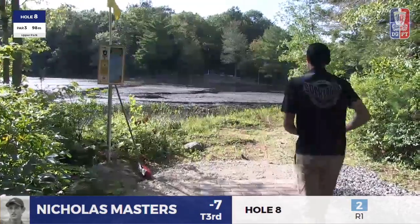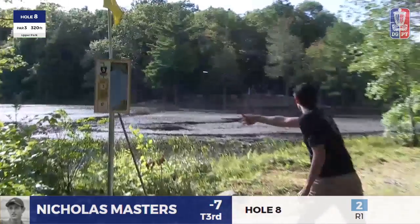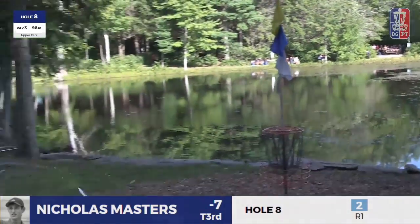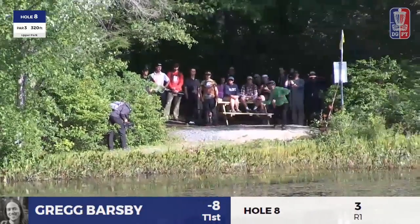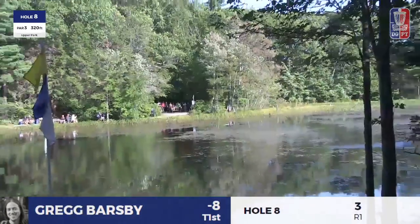Yeah, we made it so it's very hard for me to clear the water. 40% of the players card the birdie here. If you're on the lead card, you need to card the birdie, and that's going to do it perfectly. They built a whole bunch of ponds. They wanted to harvest minnows, and there's Barsby's shot.